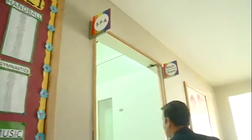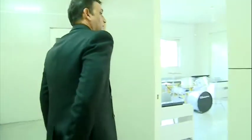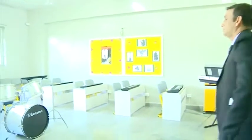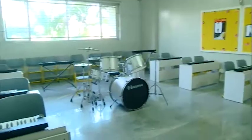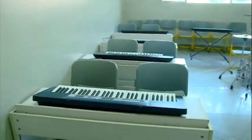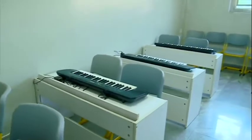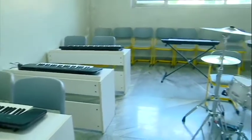Now we are heading towards the music room of the school. Now this is our music room where you can see that we have keyboards, drums. It holds the capacity of 28 students at the same time.